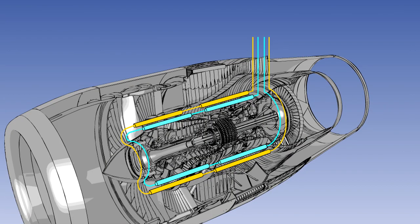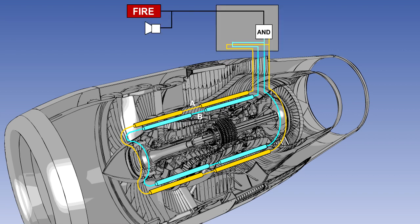Firewires are positioned around engine fire zones in a continuous double loop. The two loops are normally known as Loop A and Loop B. The two loops operate independently. Both loops need to detect a fire to initiate the warning.